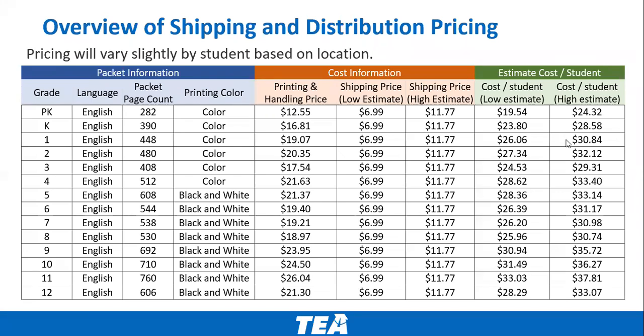I will actually say that we think the high estimate is pretty high, and it will likely be more towards the low side, mainly because oftentimes within a district, you'll have multiple students within one household. And so the more households you have that have more than one student, the more likely it's going to be on the lower side of the estimate. But again, we wanted to provide you with that range so you could do some projections for what to expect as a part of what you'll be charged once we figure that out on the back end.